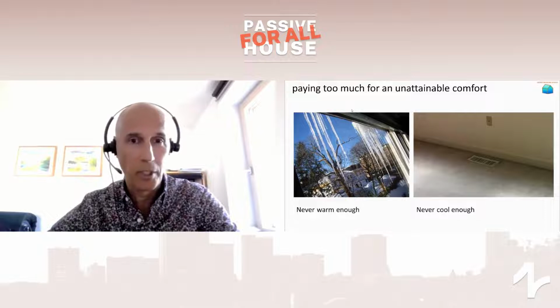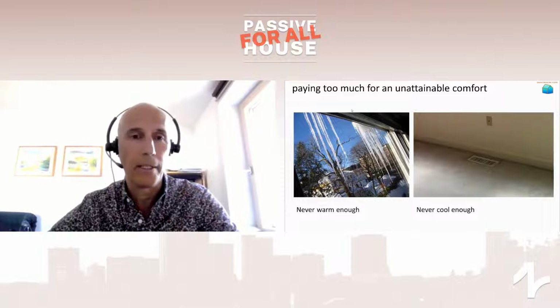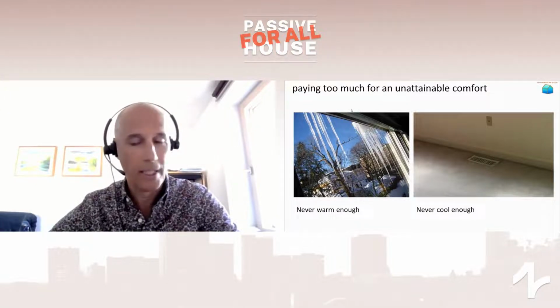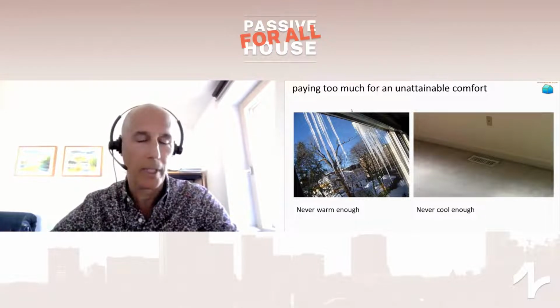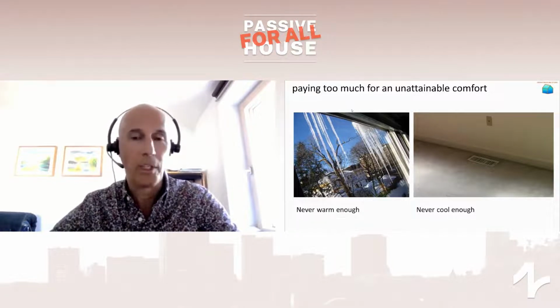It was never warm enough in the winter, and it was never cool enough in the summer. As you can see from some of the images here on the slide, there were ice dams and icicles forming on our roofs and in front of our windows in the cold Boston winters. In effect, we had to turn off our heat during some of the coldest nights. We had a heat pump which was not able to keep up with the demand, and it would blow just lukewarm or cool air during the night, not even reaching 68 degrees Fahrenheit inside of the home. So for that reason, we had to turn it off. It was more comfortable to not have the heat blow the cool air through the registers.